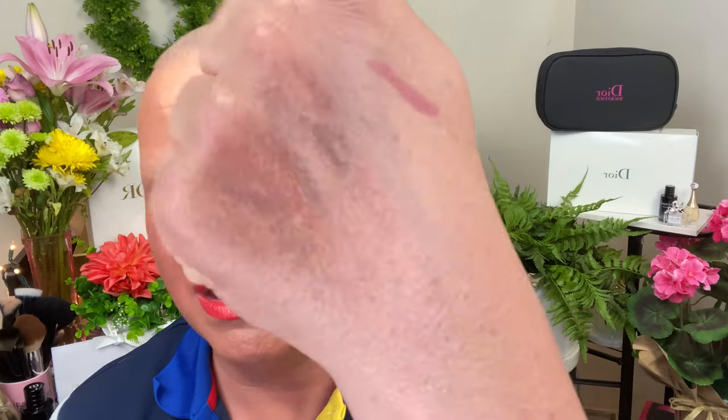This is another one that's really good. Super creamy, blendable, comfortable, stays on, won't transfer into your lip line, and dries to a nice, soft matte feel. Really good underneath a liquid lipstick, or with another lipstick over top of it. Really beautiful. I have this one in the shade Sweetheart. So pretty, such a beautiful color too. They're just really, really good lip liners.